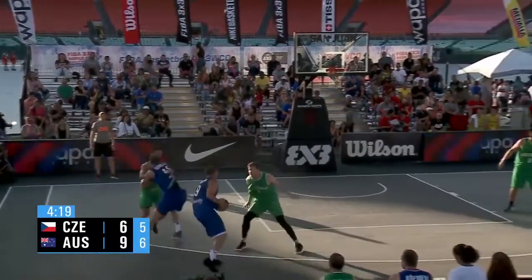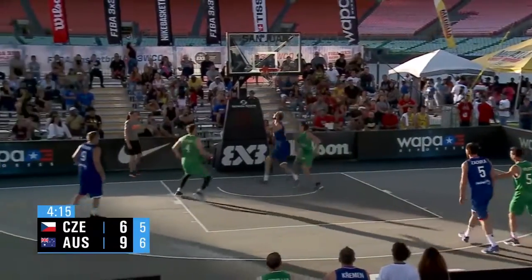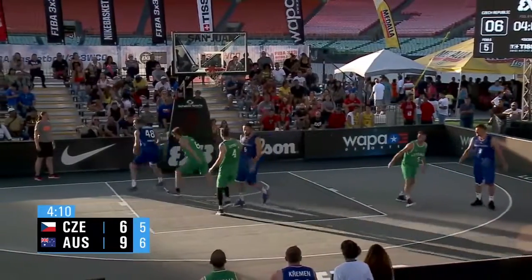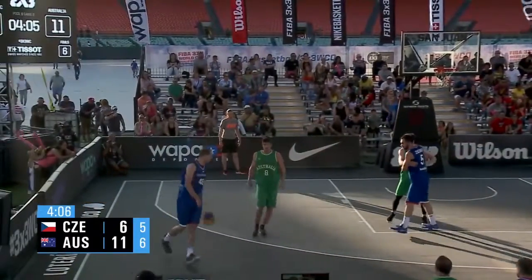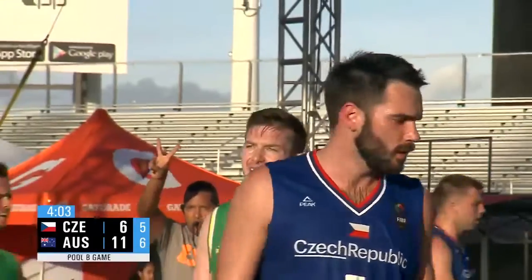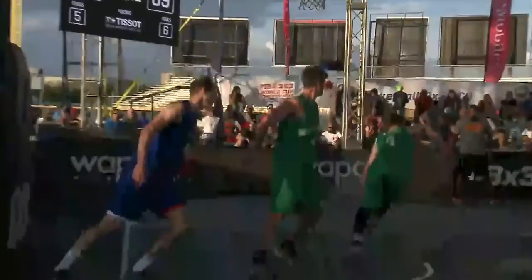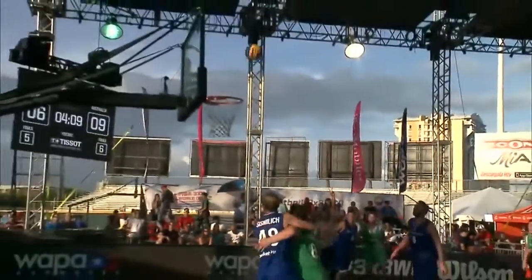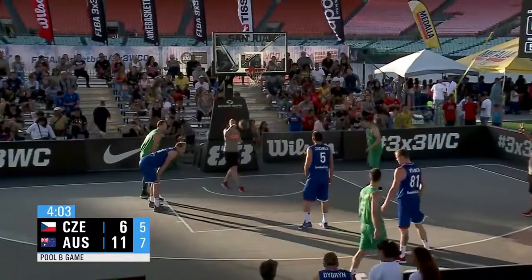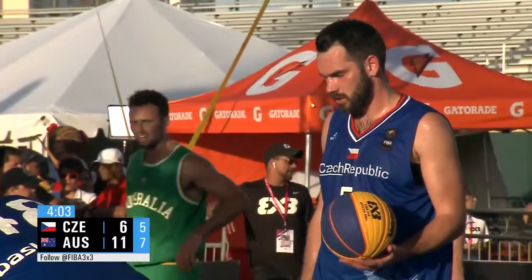9-6 Aussies make. Steal to Tom Wright. Oh, yeah, he's in his kangaroo pouch now. 11-6. So Australia's opened up a 5-point lead here on Czech Republic, but 7 fouls is one of the knocks on them in this game.